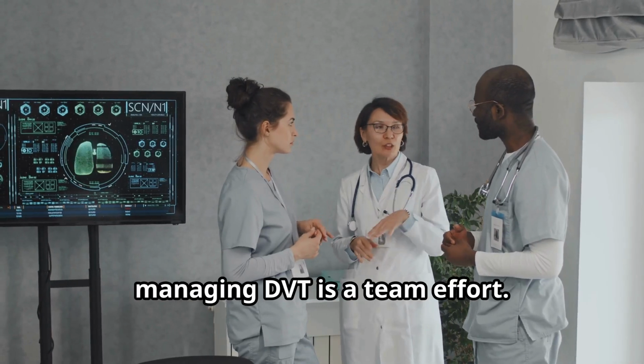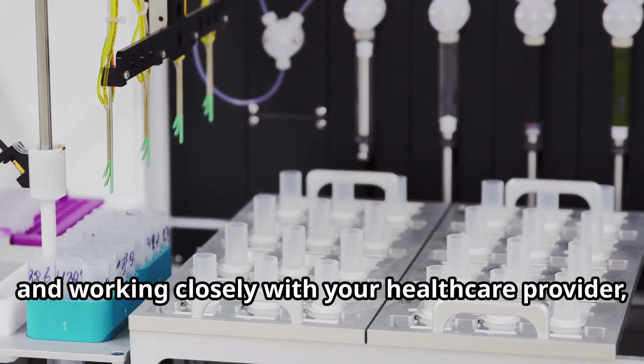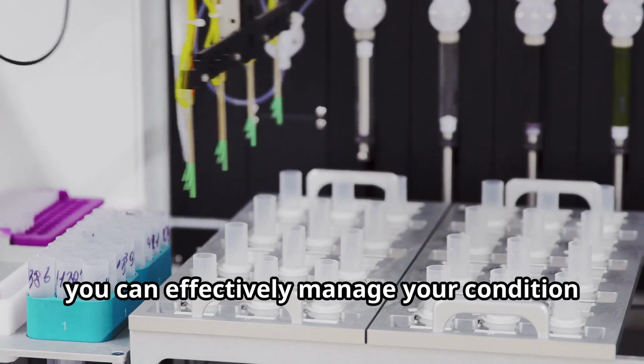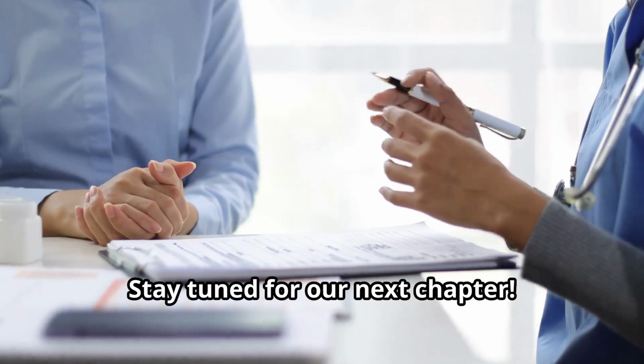Remember, managing DVT is a team effort. By staying informed, being proactive, and working closely with your healthcare provider, you can effectively manage your condition and minimize risks. Stay tuned for our next chapter.